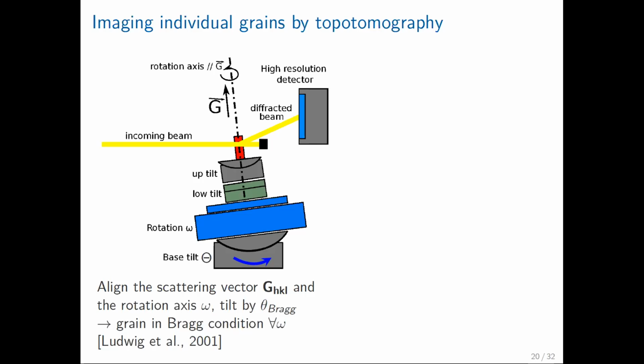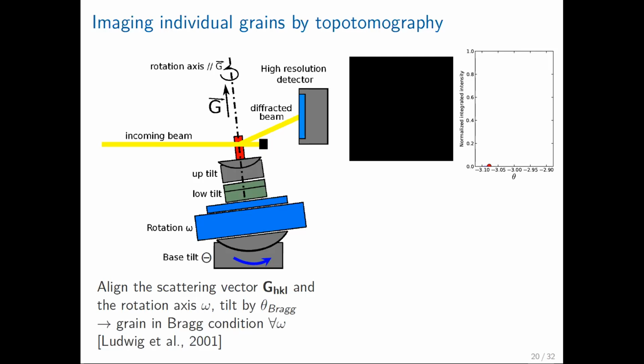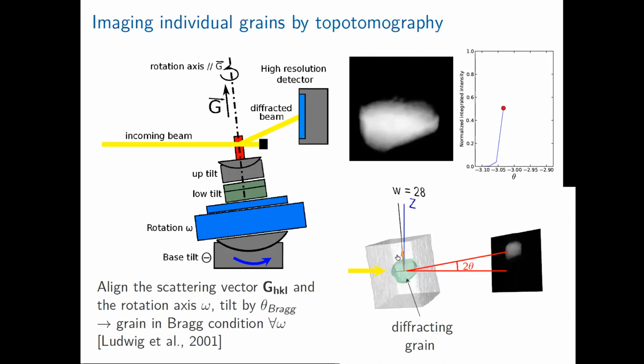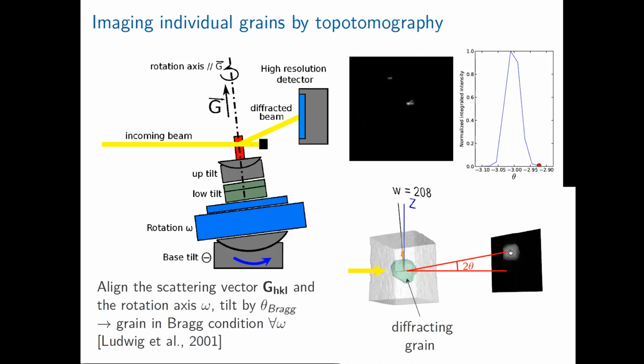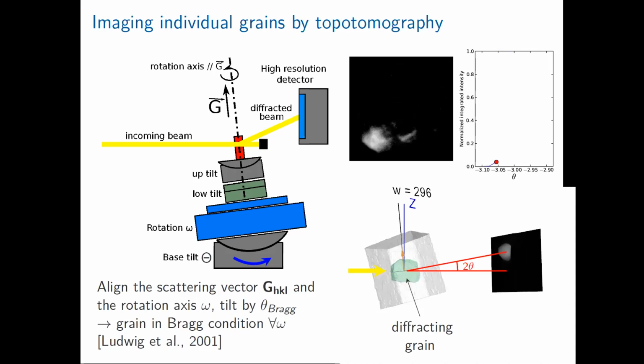ESRF on ID11. Essentially, you pick a grain from your DCT, and you align one of the scattering vectors with the rotation axis. With this, you can achieve a full Bragg condition, so a diffraction condition for 360 degrees. And because we have the stress rig that allows us to load the specimen at the same time, you can peek into the grain in topography mode in situ. So essentially, you can see there is a real image rotating here. You rotate the specimen, and then you can still see the grain for a full 360 degree visibility.